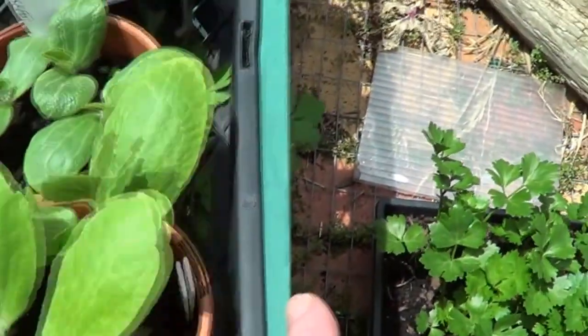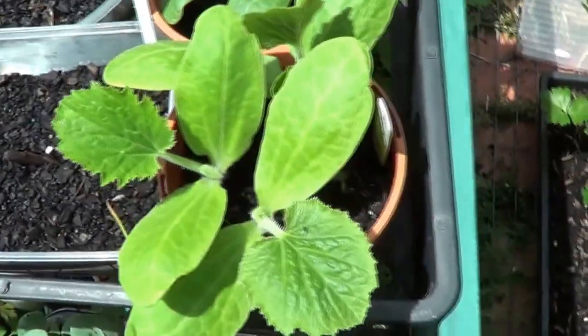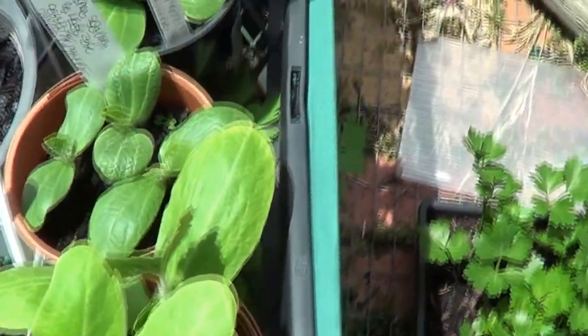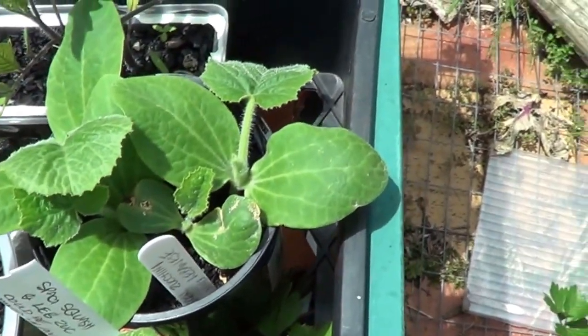Ooh, see what this one is. Forgotten what it is. Oh, they're round zucchinis. I like the round ones. I like different shapes. There's the spaghetti squash. I thought you'd like to see that, Rob. A spaghetti squash.